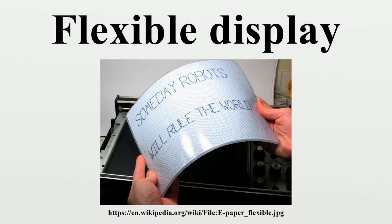Lower is sharply curved OLED. Many of the e-paper-based flexible displays are based on OLED technology and its variants, though this technology is relatively new in comparison with e-paper-based flexible displays. Implementation of OLED flexible displays saw considerable growth in the last few years.